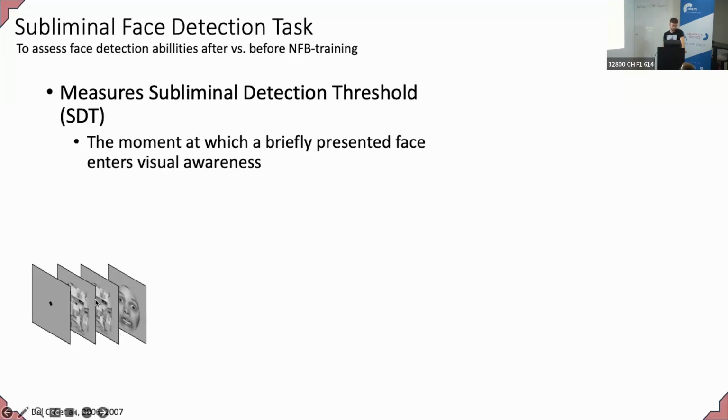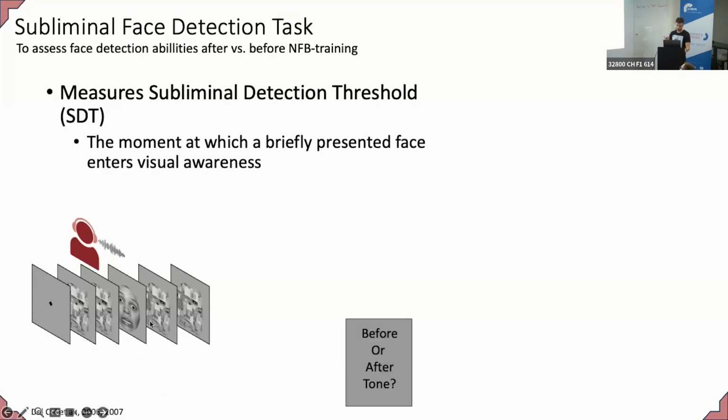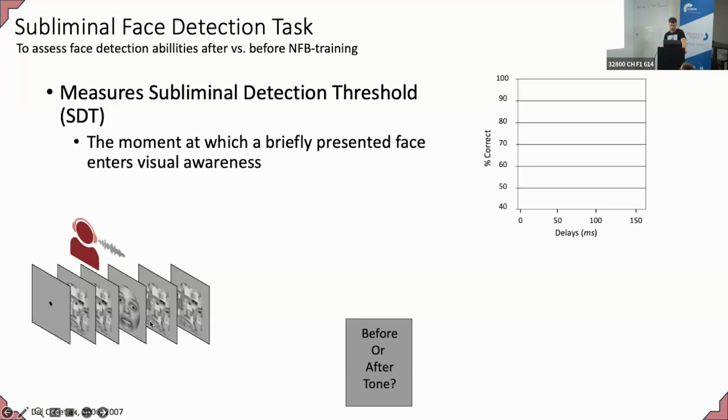So imagine I present to you a couple of masks, then a briefly presented face, but before the face I also present to you an auditory tone in headphones that you're wearing. We finish the trial with more masks, and in this particular case there was no processing going on, not subliminal, not conscious, because the mask arrived too closely to the face. Now I ask you the question, did you see a face before or after the tone? And because there was no processing, your performance will be about chance level.